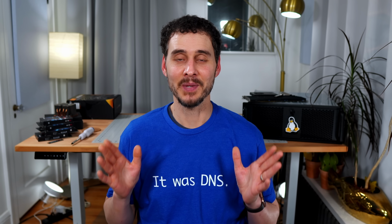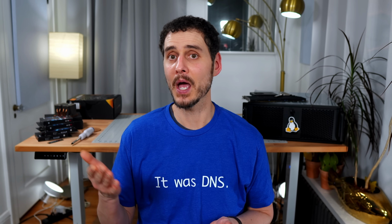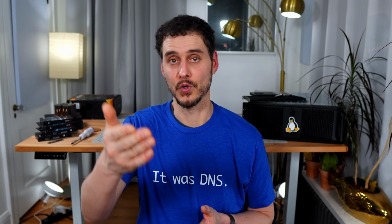Also, I'm not claiming to be a ZFS expert. I'm just curious about what these features actually do and how we can use them to make our systems even better. If I've got something wrong or you've done your own testing with special VDEVs, let me know in the comments. I'd love to hear what kind of results you've seen.